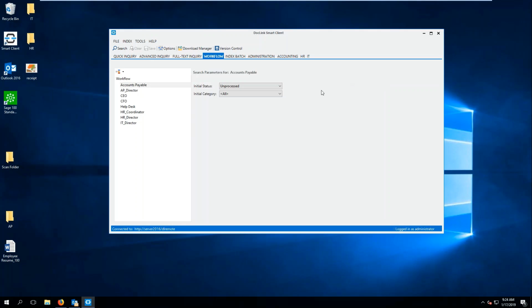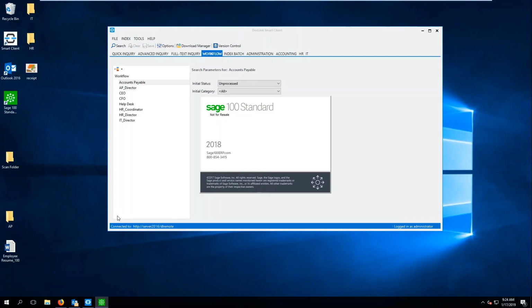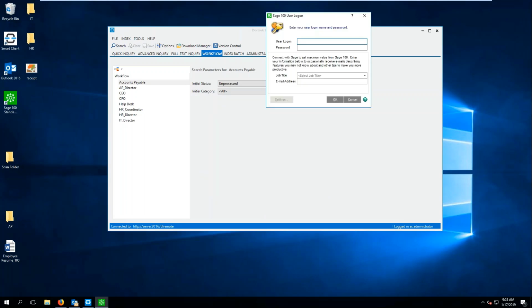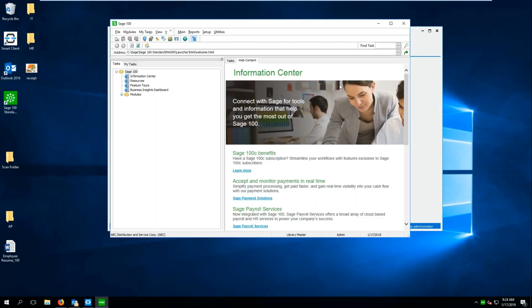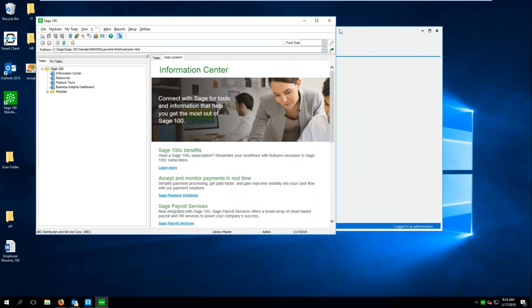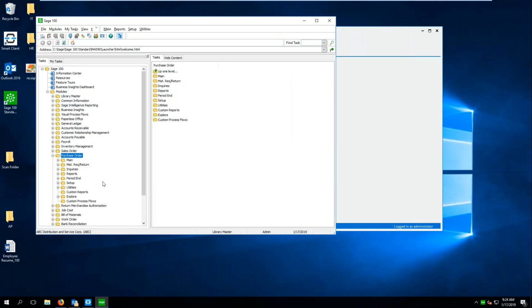So one of the other things that we like to talk about is the automatic delivery of documents. So real quick, I'm going to just pop into Sage. What you're going to see here is the ability to automatically capture documents from some data source. Maybe it's from Sage, maybe it's some other application. We like to set up an automatic capture method, and then once we can capture these documents, we can automatically deliver them. So case in point, I'm going to quickly go into a purchase order here.